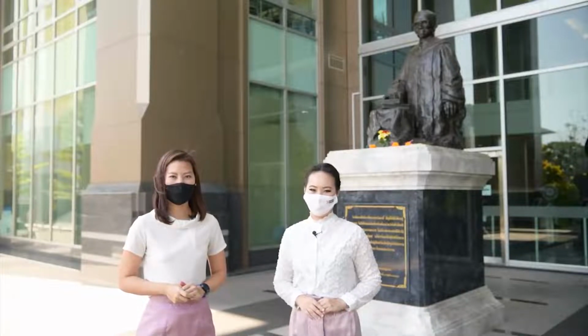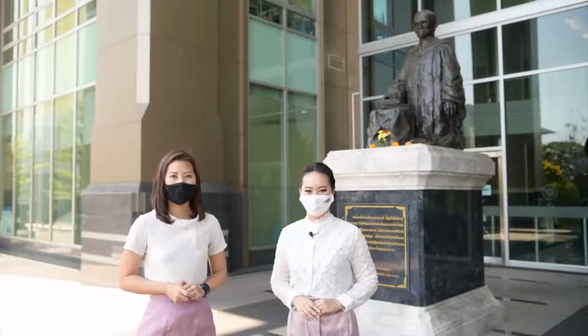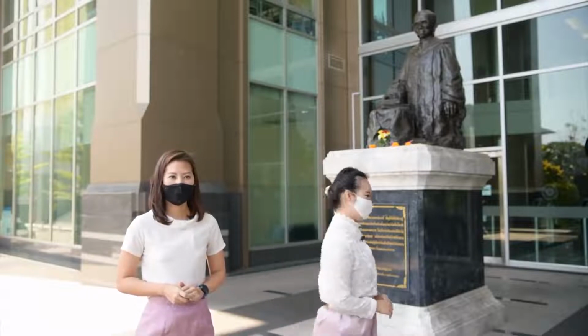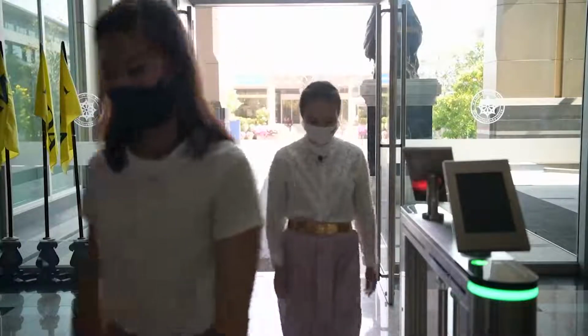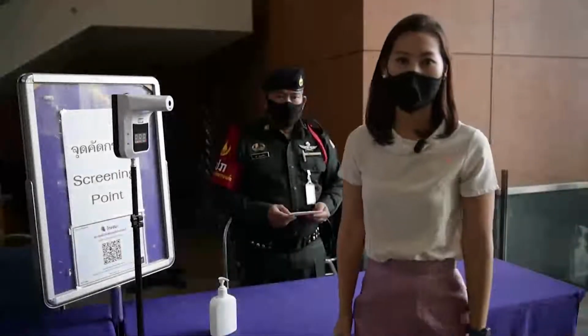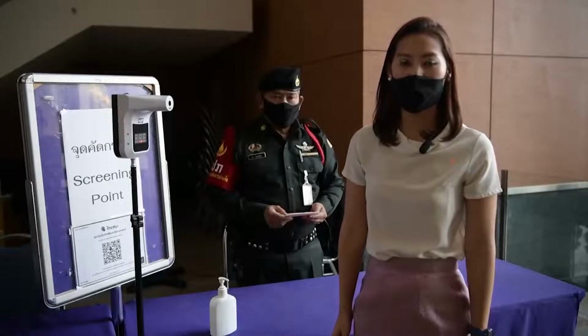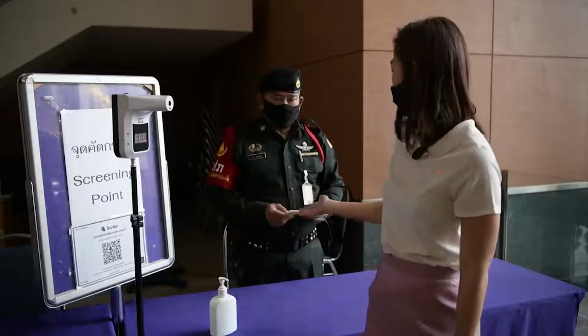Today, both of us will take you on a tour of NIDA's key facilities. We are going to lead you inside the first building, but since we'll be doing it individually, please allow us to take off our masks. Let's go inside. During the COVID-19 pandemic, at the entry of NIDA's building, we provide a temperature checking machine, alcohol gel, and a marking system.